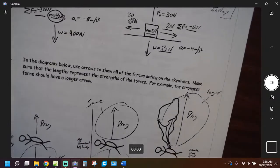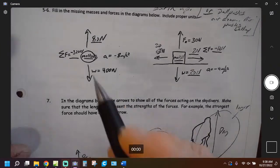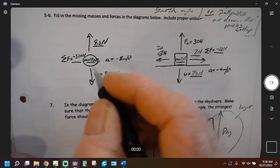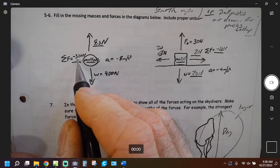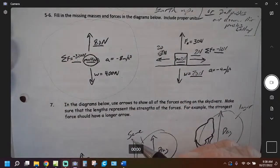Now I didn't show my work on these, so I should maybe add a little bit if anybody wants an explanation. Let me just tell you what the answers were, though. The upward force on the left one is 80 newtons. The mass is 40 kilograms. The net force is negative 320 newtons, or 320 newtons downward. Does anybody want me to explain how I did any of that?